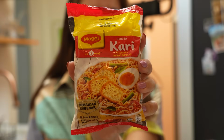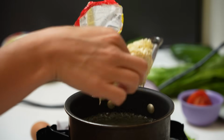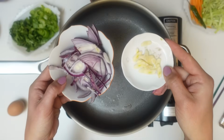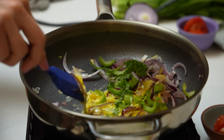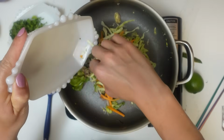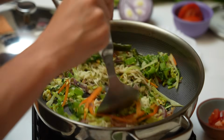I've definitely heard of Maggi before, but only the Indian version of Maggi, not this Malaysian version of Maggi. I found it online, but I'm excited. It's always fun to try a new instant noodle brand. You can use any brand of instant noodle with curry flavor. This dish originated from Mamak, an Indian Muslim community from India who migrated and opened restaurants here.